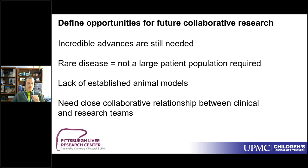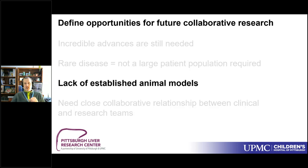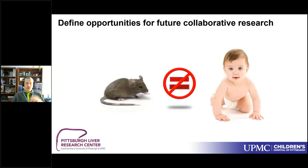And you need to have close collaborative relationships between clinical and research teams. But again, this has been one of the historical barriers to all of this, right? I think Alex's example was great because he was able to make a couple of animal models that did recapitulate the disease. But for the most part, mice don't equal humans. And this is particularly true of many of these PFIC disorders, because although in Alex's model, we still don't know what the protein does. We know that it localizes to the cholangiocyte, and they showed that when you knock it out, you get bile duct paucity.